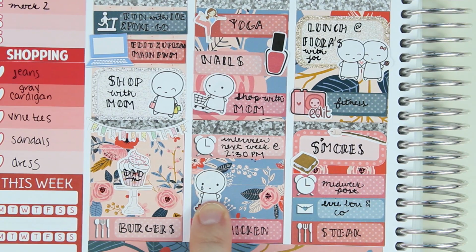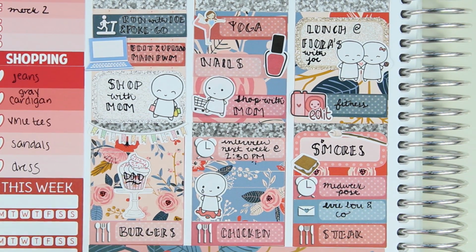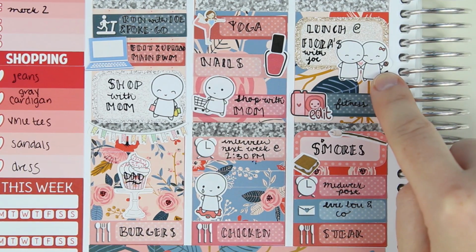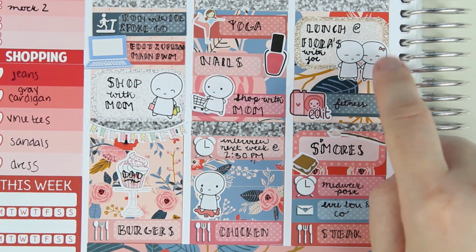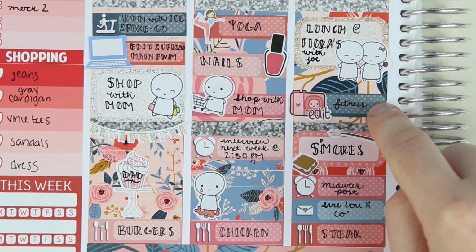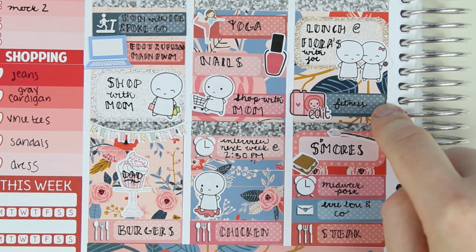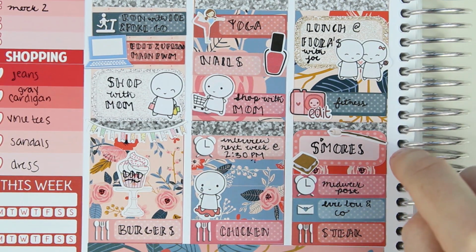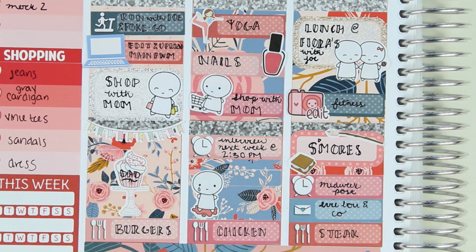I didn't want to use all of my stickers, but these were too cute and also matched the spread not to use them. On Wednesday, Joe and I went on a lunch date to a really cute restaurant, Fiora's, in the town where my parents live. I also edited my fitness plan with me since that was the only one I couldn't edit ahead of time since I had to wait till Sunday morning to do that. And then we had s'mores that night.